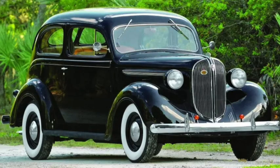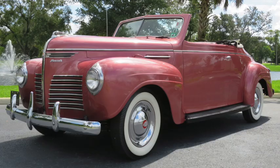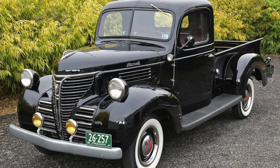1938 models got a much more rounded front. Then a restyle for 1939 added unusual squared-off headlights, only lasting through the year. But the new Road King base model would last a bit longer. And in 1940, they finally settled on a 117-inch wheelbase for most models, and would stick with it. But 1941 would be the final year of the light pickups and wagons.